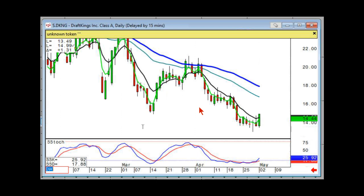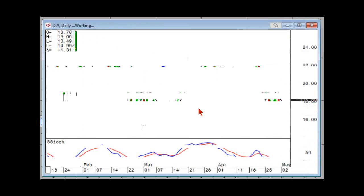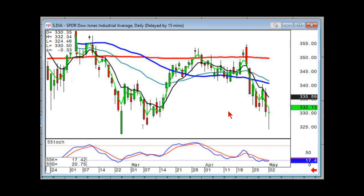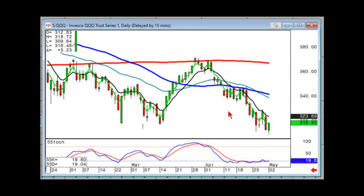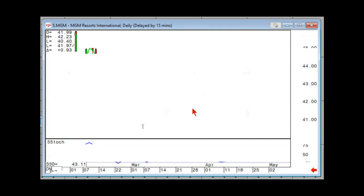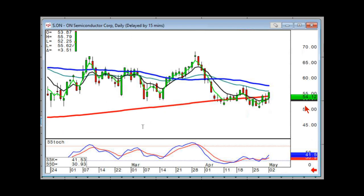The diamonds, oh, well, for crying out loud. Diamonds, same doji factor. And the Qs, same bullish harami. Okay, MGM up after hours. You could buy this. It's just not a very dynamic chart. I'd probably be someplace else.